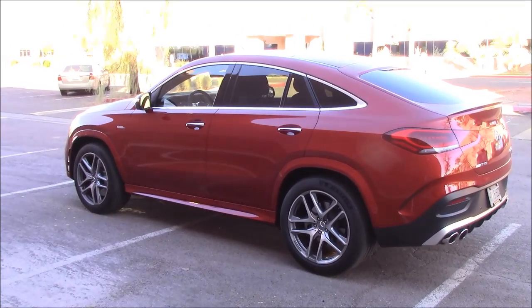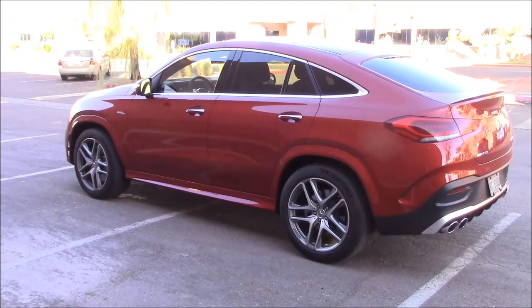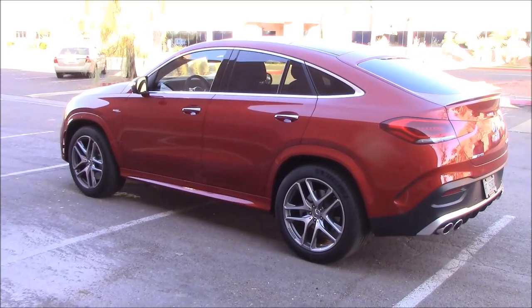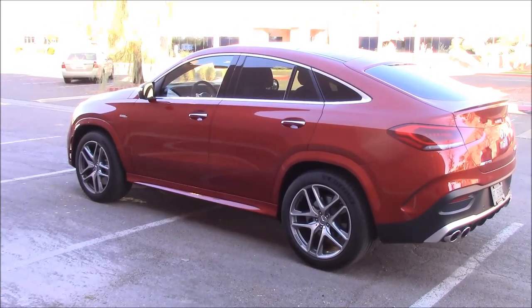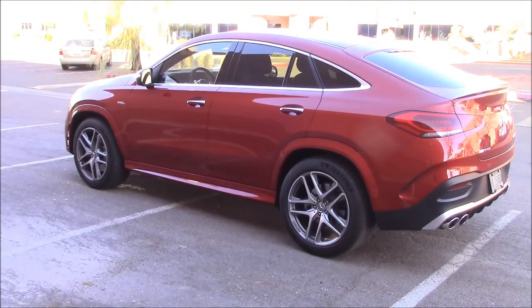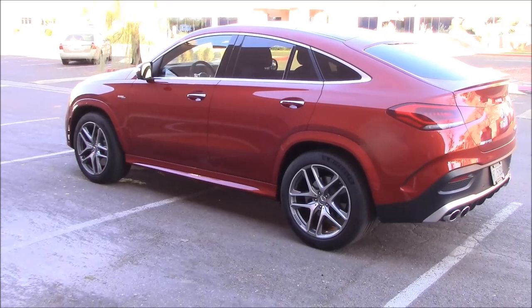The GLE comes in two body styles. One is a true SUV with lots of storage in the rear. The other is what they call the Coupe, which is what we have here. Basically, it's a compact car body on top with all the SUV underpinnings on the bottom, which technically doesn't make any sense, but that's what some people want, and that's what we get.